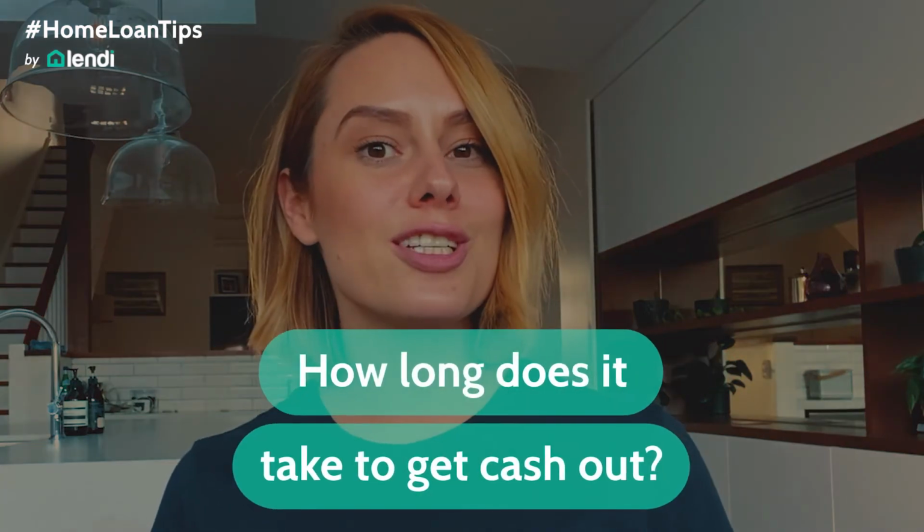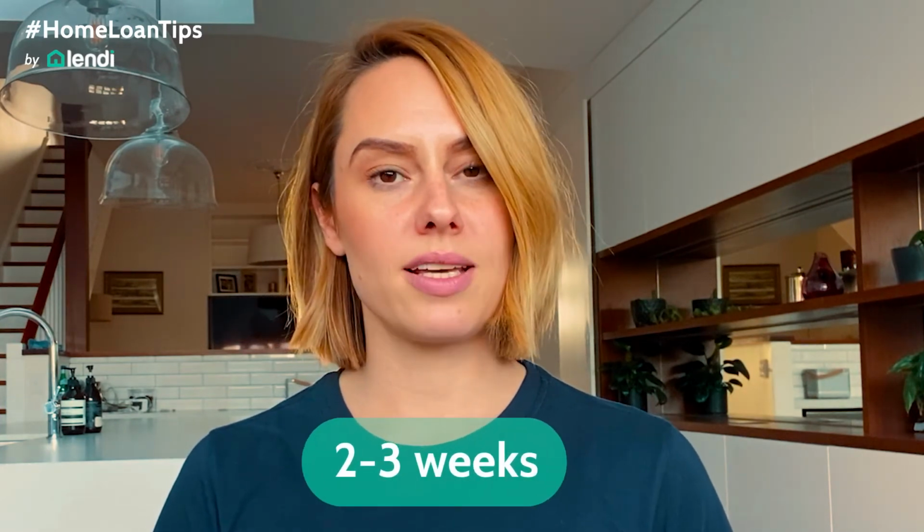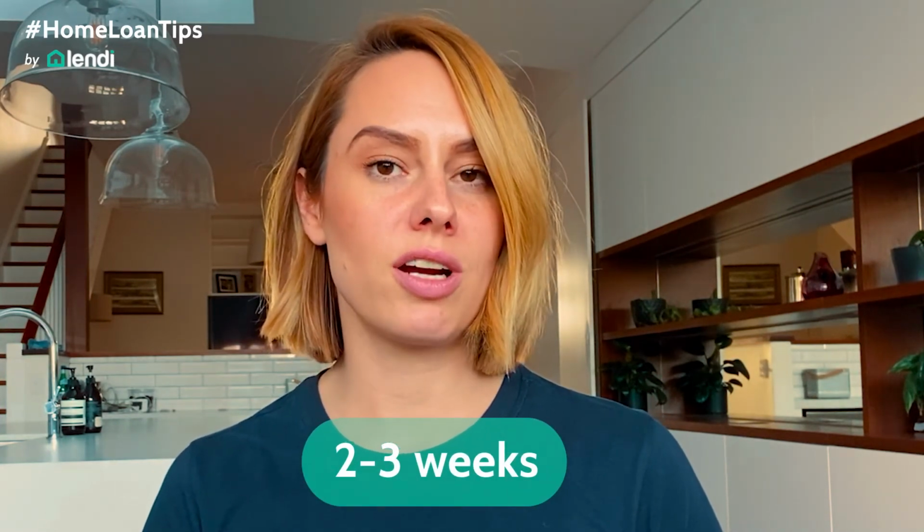So, how long does it normally take to get cash out? Now, similar to any refinance process, a cash out refinance will take anywhere from 2 to 3 weeks, and the funds will be deposited into your account upon settlement.